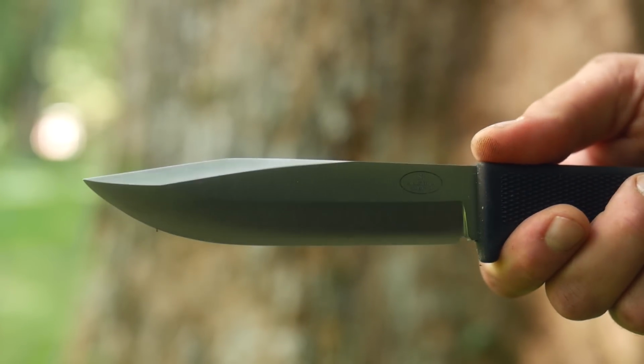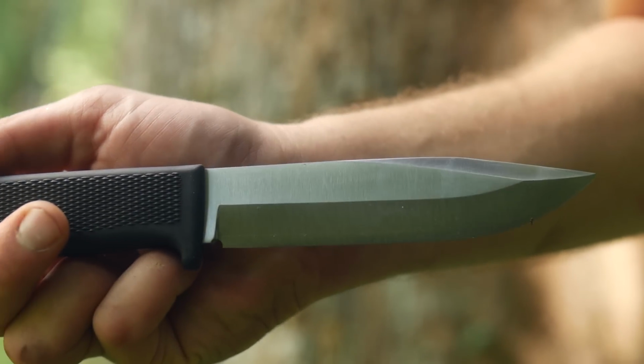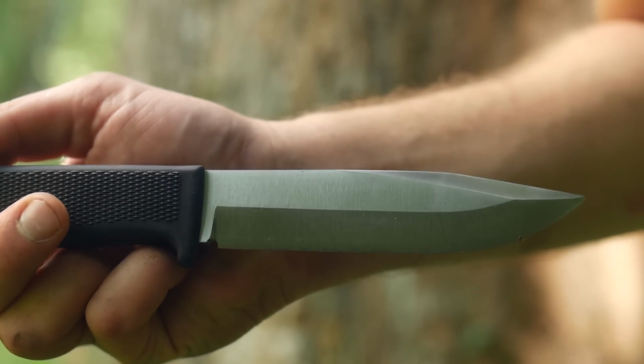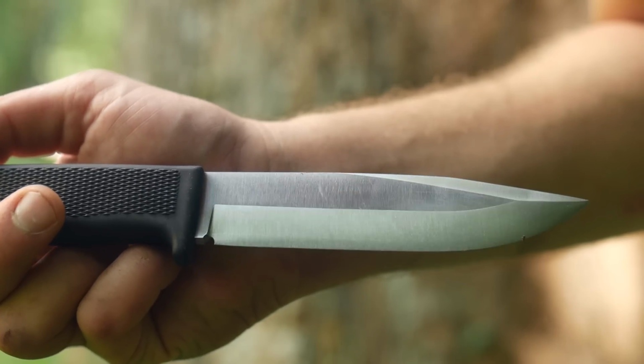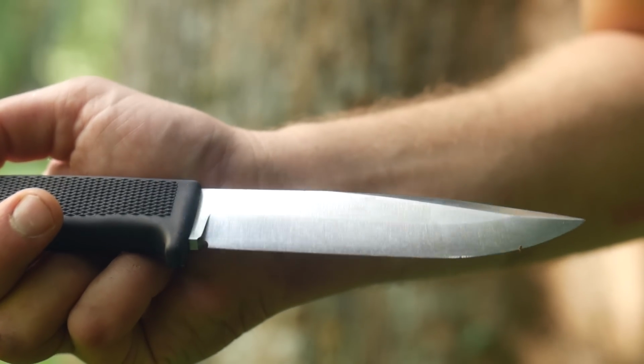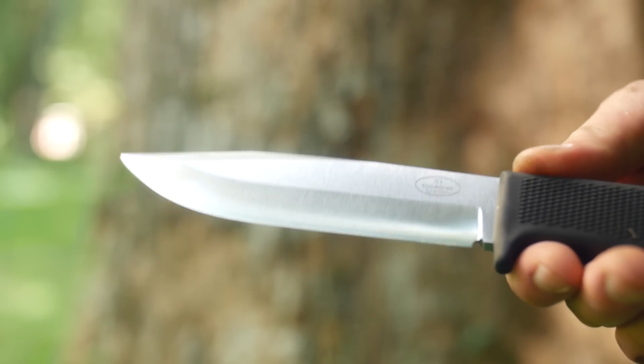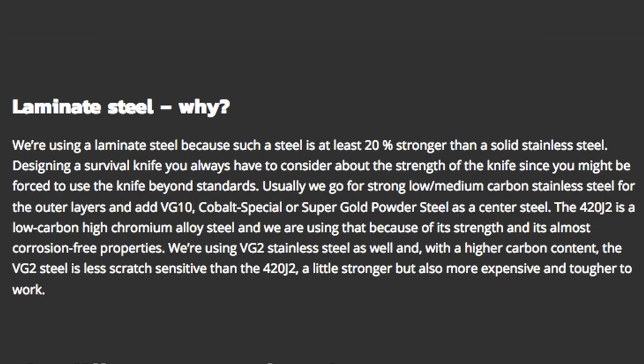Fallkniven has a few laminated steel varieties, but in this particular knife we have what they call a laminated VG10, which uses 420J2 as its secondary steel. Laminated steel means there are a few layers of steel sandwiched together because they say it makes it stronger and more corrosion resistant. Here's the official statement from their website, so pause it if you're into reading about knife steels. Just make sure the blinds are closed.